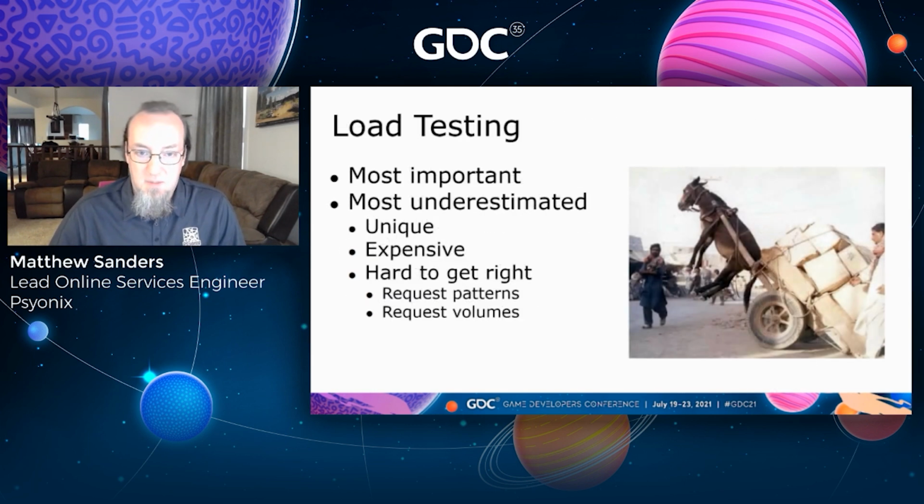This brings us to load testing. This was the most important feature of our entire release cycle, and it's not even a player-facing feature. Our original intent was just to use it as a research tool to figure out what needs improvement, but it ended up with far more uses and was massively underestimated.